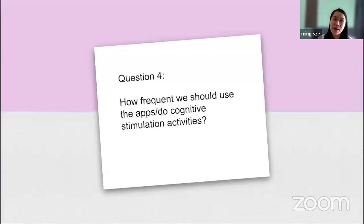If they really have nothing much to do at home, or you realize that the memory is getting affected, or they seem a bit more quiet, they don't really talk much or socialize with people, then we need to start being aware. Something may be wrong with them, or what should we do to help them engage back with the community or socialize a bit more. So the frequency of using it, we don't really set, but as long as something makes them think. If we are talking to them every day, that is also stimulation as well.